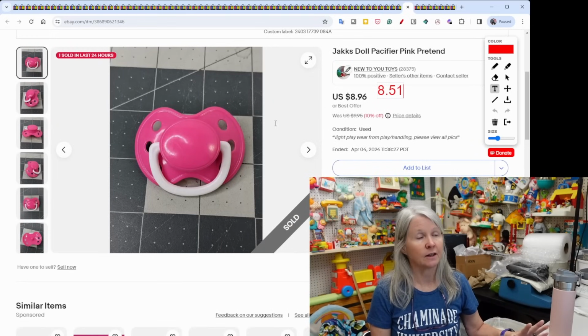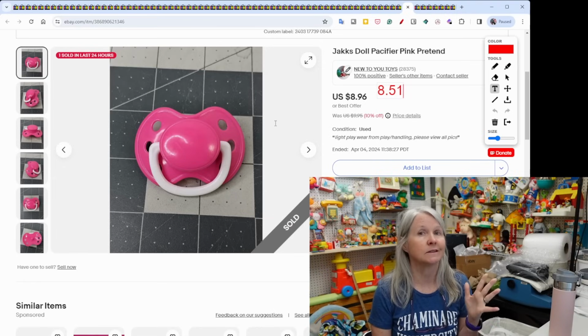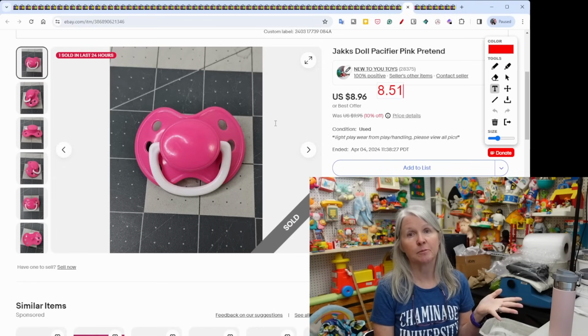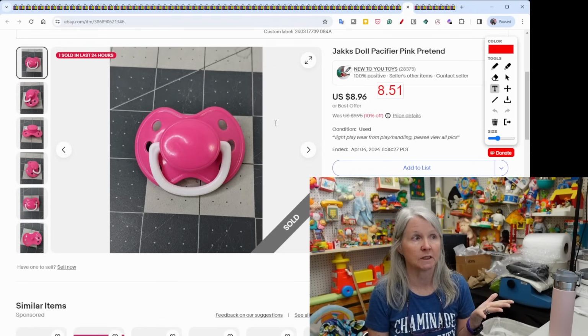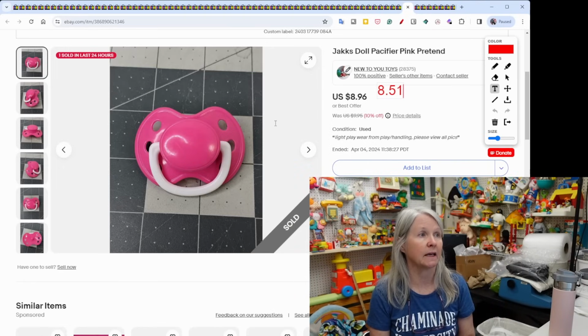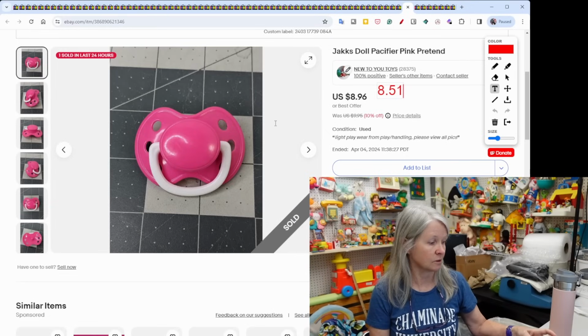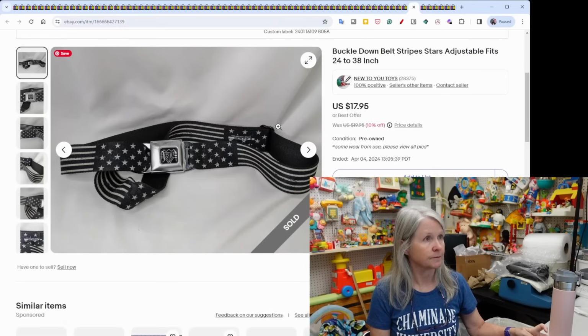Doll pacifier. I mention this quite often: anytime I see pacifiers, bottles, sippy cups, doll clothes, I tend to pick them up if I'm getting them for really cheap. But this is from Jack's. Didn't know what doll. Google Lens was not my friend in helping, so I just left it at that. Pink, pretend play type stuff. Sold in less than a month for $8.51.